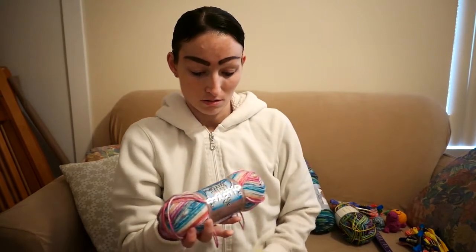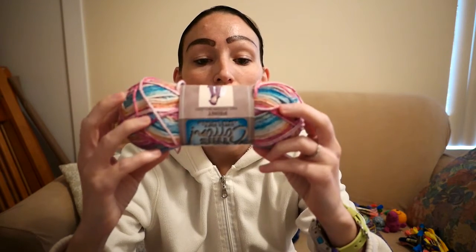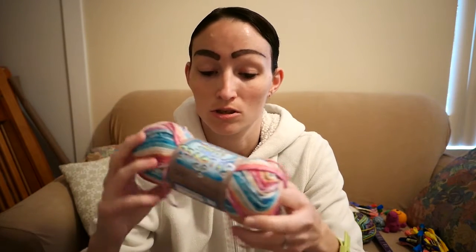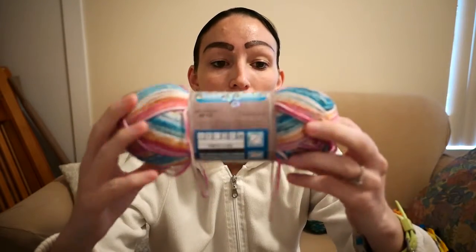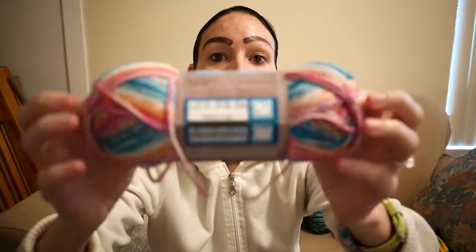Oh, I guess this one is I Love This cotton yarn in the color Pink Teal Orange, which is just like mostly pink and blue. Well, there's a little bit of orange, but the blue isn't really a teal. It's like darker blue, so weird labels on these. Anyways, 100% cotton yarn, super pretty and soft.